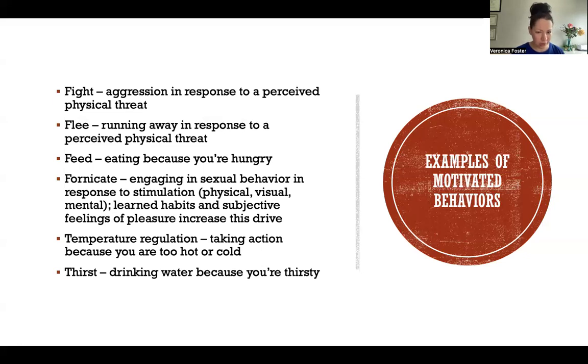Temperature regulation is another great example: taking action because you're too hot or too cold. Similarly, thirst: drinking water because you're thirsty. A lot of our internal conditions have homeostatic mechanisms in place to regulate them, like temperature regulation, for example. We could talk about all the physiological features in our body that help us regulate temperature. But that's only within a certain range of temperature. If you're in extreme heat or extreme cold, you need to do something more than what your body systems are capable of to maintain homeostasis. Like if you go out in a blizzard without a coat, there's no amount of temperature regulation that your body is capable of without the motivated behavior of seeking warmth to save your life in that case.